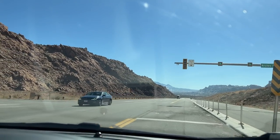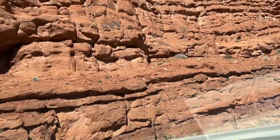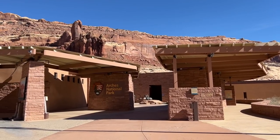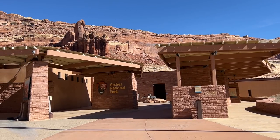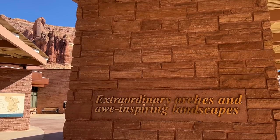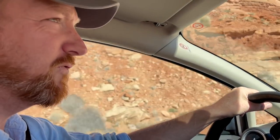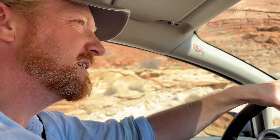So from the arch that we were at last week, which was in Capitol Reef National Park, to a whole bunch of arches here at Arches National Park. This place is really cool. They've got 2,000, 3,000 different sized arches dotted around the landscapes here, all naturally formed.